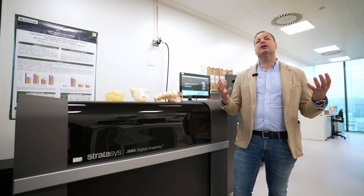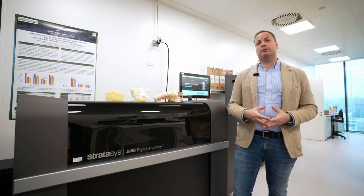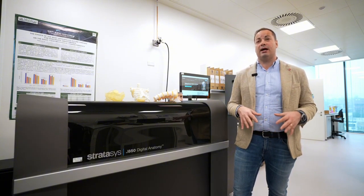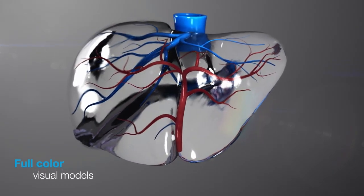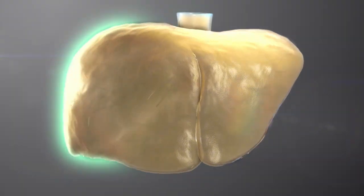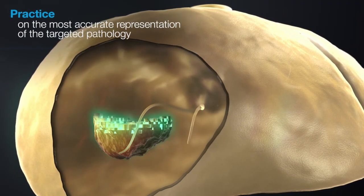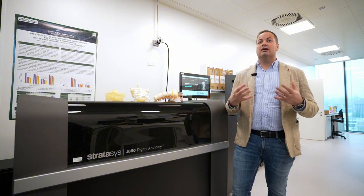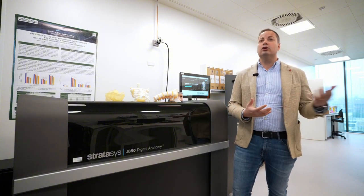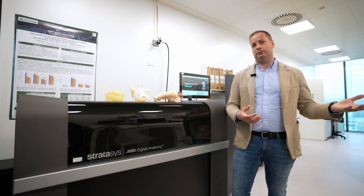The best characteristic of this kind of production is that nowadays we are able to produce the physiological phantom, but we also have the possibility to produce the pathology in the phantom, so they are able to do real hands-on work with pathology, something that with simulators or cadaver labs nowadays is not possible.